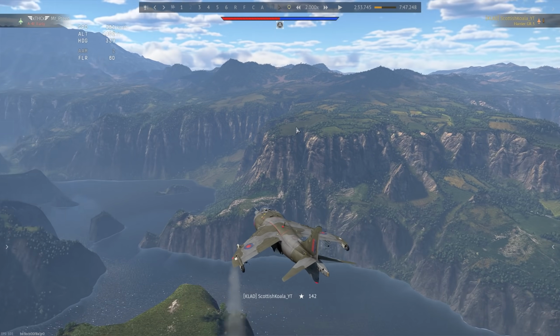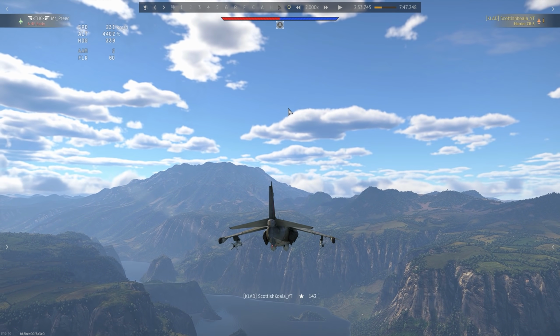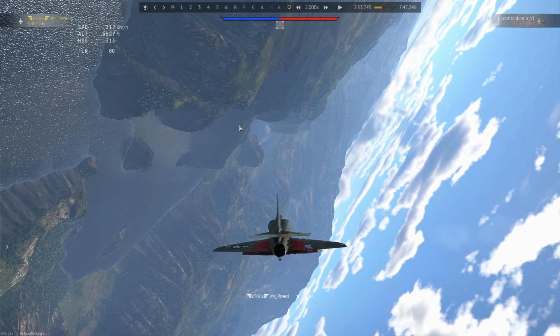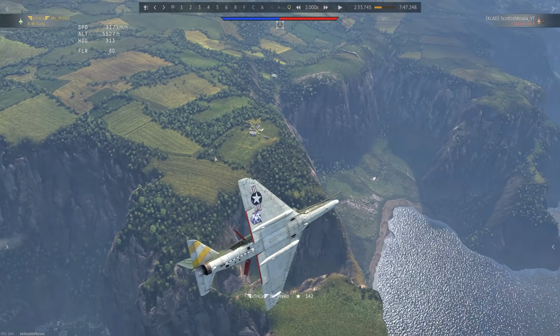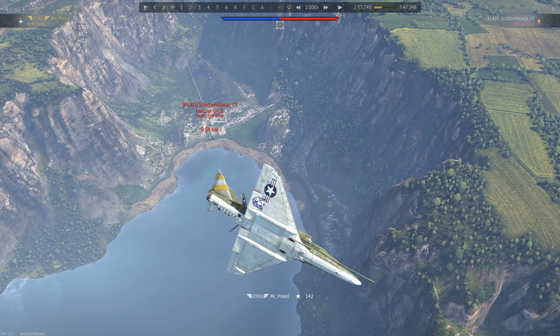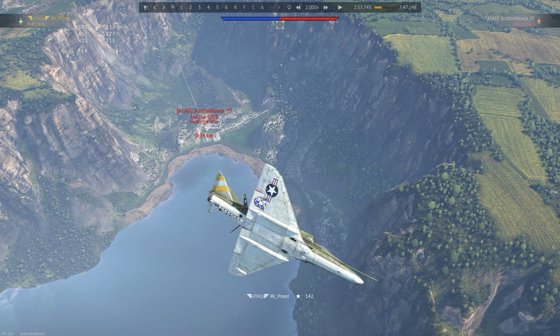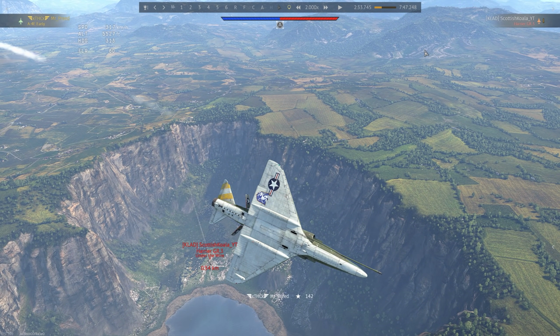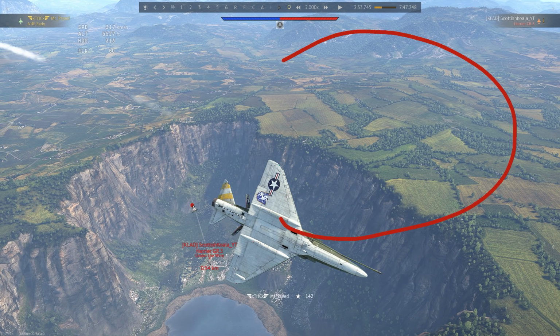So we are losing speed doing this, but that is only going to allow us to turn tighter. Meanwhile, Preed has secured an energy advantage and is not using it because he's trying to air brake to reverse the turn and come back down on top of me. So unfortunately for him, if he'd have continued to use the speed, come around me, he would have been able to fly all the way around this circle like that and come around at me.